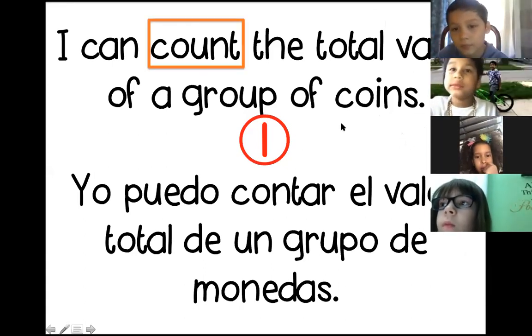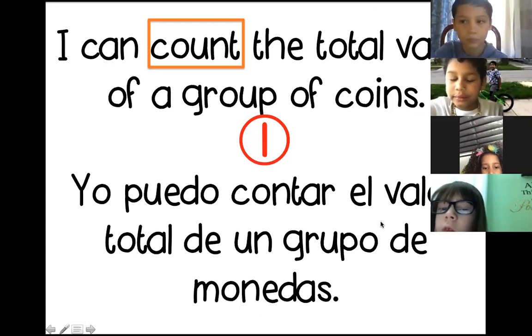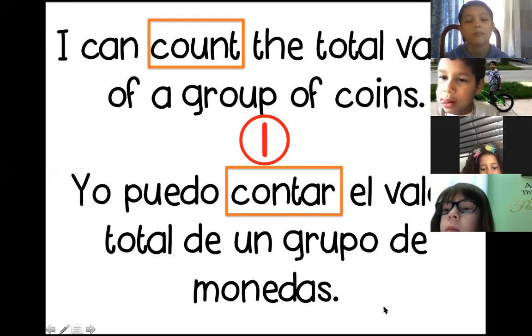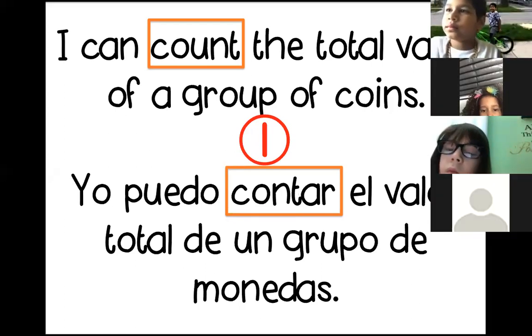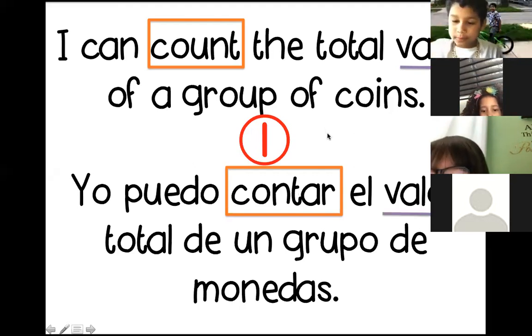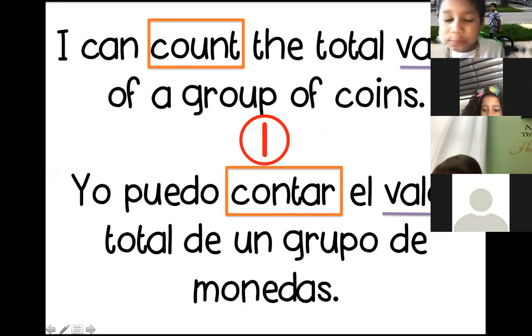Count. People are saying count. Yep. So I'm boxing that. Counting, and in Spanish? Who knows it in Spanish? Tell me. Oh, hi, Dominic, you joined. Hi, Gabby. Hi, Alex. Hi, Jamie. Contar. Contar. Sí, es contar. So that's what we're doing today. We're counting. What are we counting? What are we counting? Someone can unmute and tell me. El valor coins. El valor, the value of coins. And I want to make sure everybody understands we're counting the value of coins. We're not just counting the coins, right?